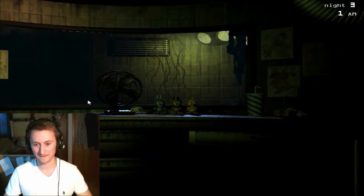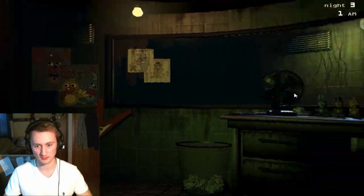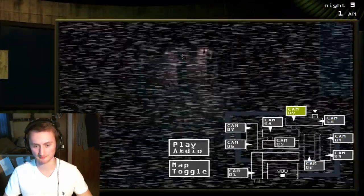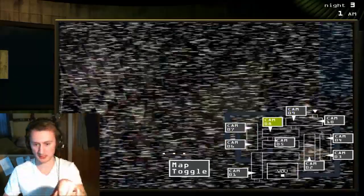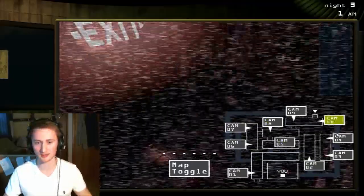Probably shouldn't be. Oh, wait, does that mean the vent's going off for the audio? No, it doesn't. Okay. Map toggle. Hello? So that room can only be accessed through the vents. Ah, I get it now.